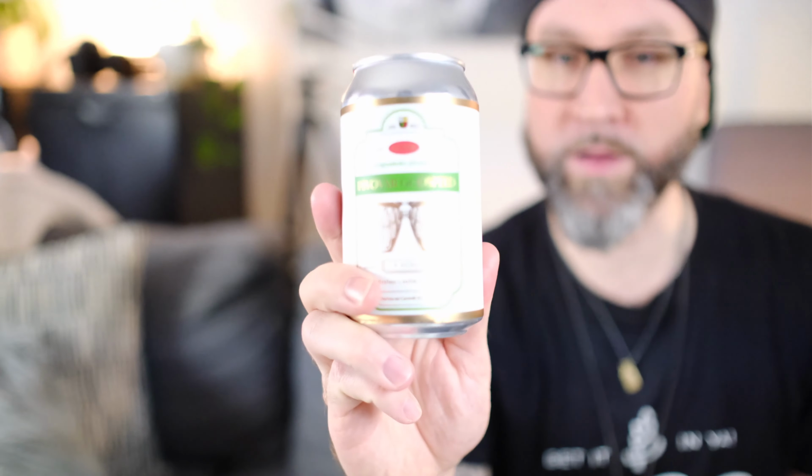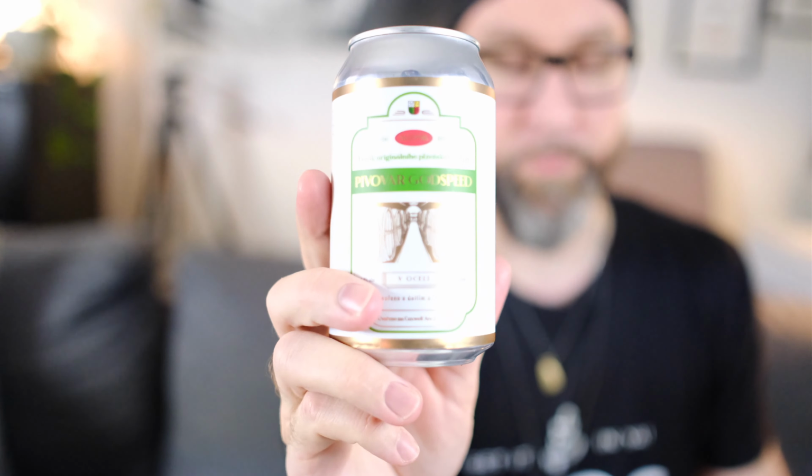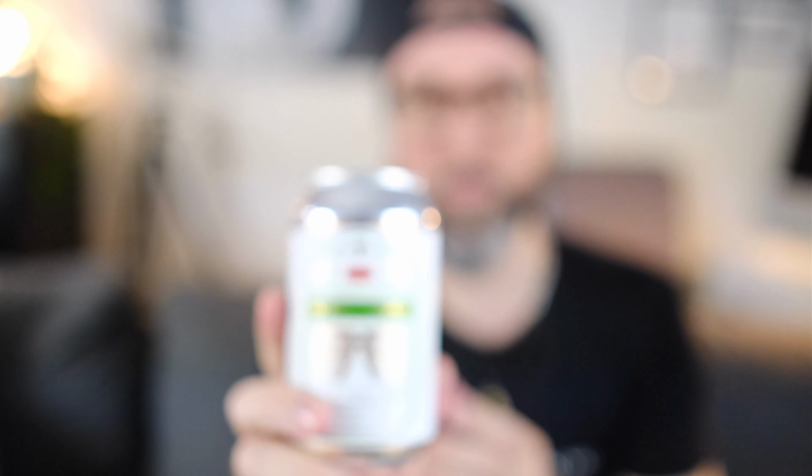But then I remembered, I still have a can of Godspeed's Sklepník, I believe. There's probably more to the name, I don't remember the full name, but basically this beer was brewed in tribute to Pilsner Urquell by Luke and the team after a trip to the Czech Republic. So I thought, since I have a classic and then the new version that was inspired by it, let's just do a little quick side by side. And I don't think I've really had anything like this before.